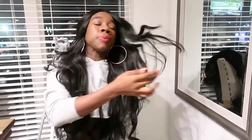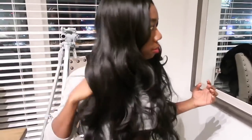This is wig option number 6. Similar to wig option number 2, I believe. And the curls are just much longer. As you can see, the model is loving the body of this hair.